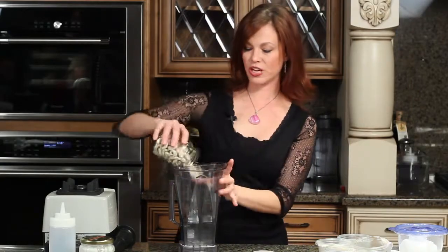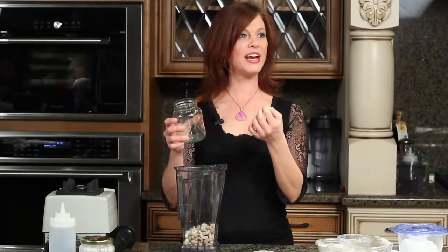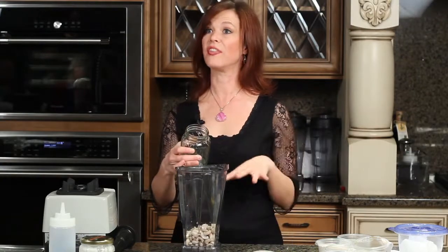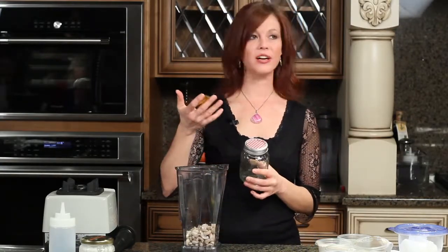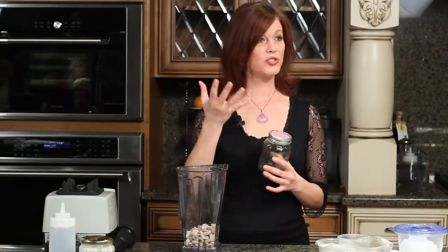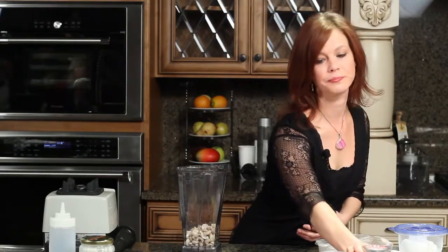So soak these babies overnight, and that makes them soft, and it also dissolves all the phytic acid and the enzyme inhibitors that are on the outside of those nuts, makes them more digestible, and it improves the nutrient content when you start to soak or germinate a nut or seed.